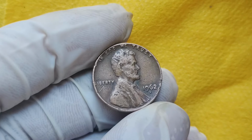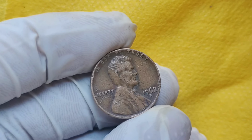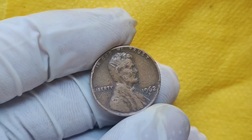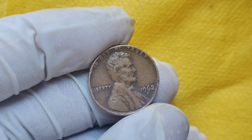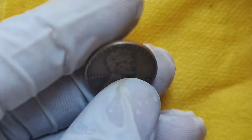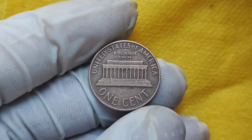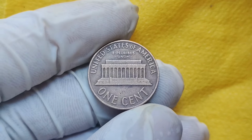Ever thought that the humble penny jingling in your pocket could be worth a fortune? Well, today we're diving deep into the world of the 1962 mint mark Abraham Lincoln penny. Spoiler alert: while most of these coins won't make you a millionaire, there's a lot more to them than meets the eye. So, grab your magnifying glasses and let's uncover the secrets of this iconic coin.